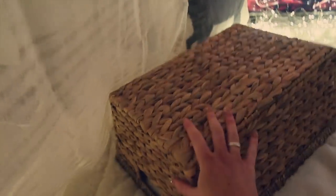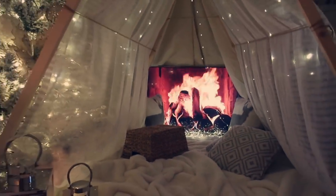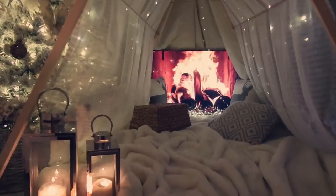But it's honestly so cute in here, and I love that you can see the Christmas tree through it as well. When the cheese board is made and everything, I was gonna pop these in here as little tables like this, so we can pop the cheese board on there. But look how cute it looks. Oh, I love it so much. Right, cheese board time, and then we can enjoy our tent for the evening and watch a nice little Christmas film.